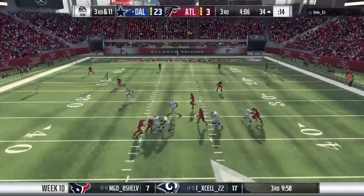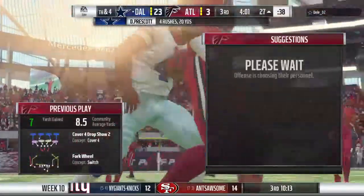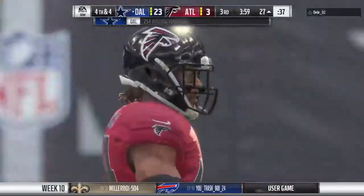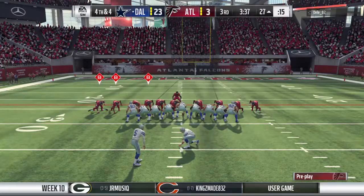Prescott from the gun on 3rd. And he'll be brought down at the 27-yard line. Pretty solid gain of 7 yards that time as he scrambled, but now they face a 4th down. And the Cowboys will call on Dan Bailey here. He hit his first one, this from 44 yards out now.